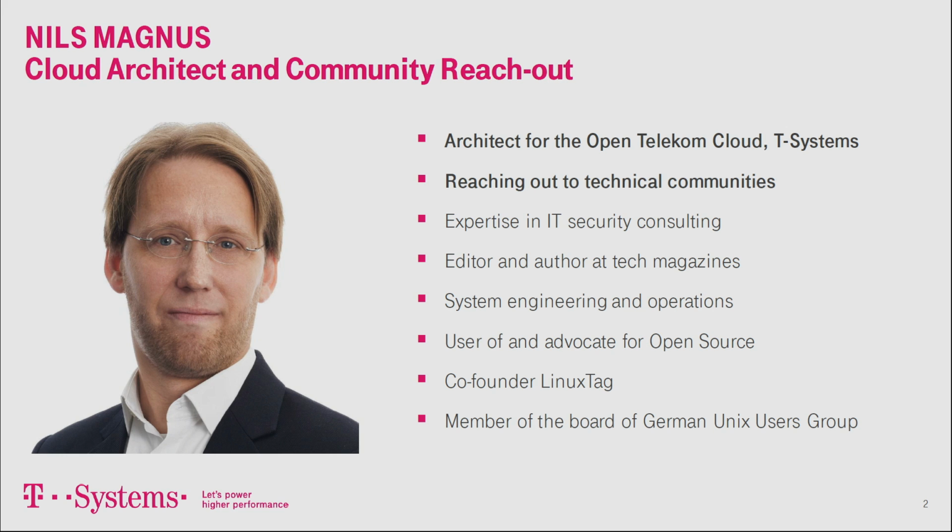I worked for a long time as an editor and author for tech magazines like the Linux magazine, and did a lot of system engineering, operations, and so on. I am a very old guy. So for more than a quarter of a century, I'm a user and advocate for open source software. I co-founded the Linux conference here in Germany. I live in Berlin, and I'm a member of the board of directors of the German Unix users group.